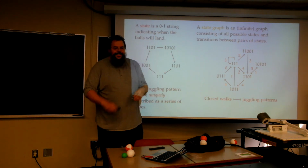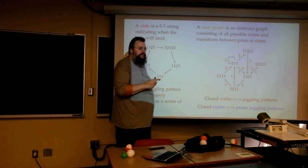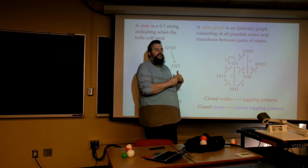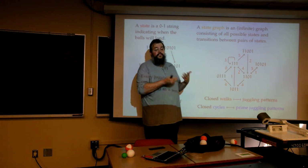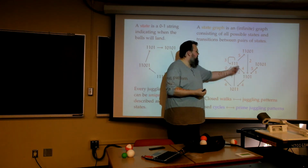All right, so what was the problem that we wanted to look at? Well, the problem is, what if you want to count prime juggling patterns, and these are closed cycles? Now, the difference between a cycle and a walk is, are you allowed to repeat your states? So in walks, you're allowed to repeat. But in cycles, you're not. So the pattern 4-4-1, that's a prime pattern because it's a cycle.